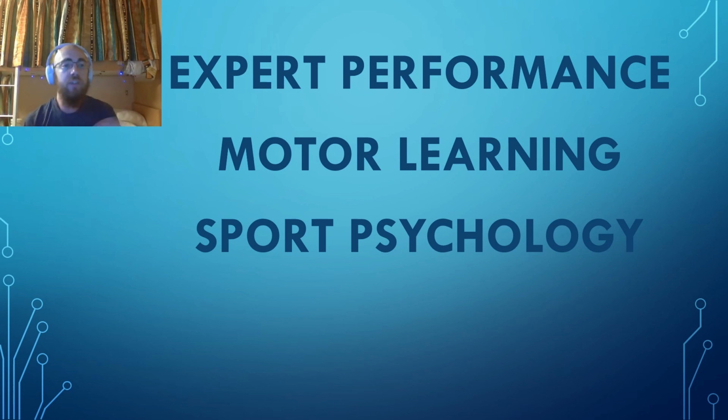The way that you can think about how these 3 disciplines interact, one way of thinking about that, the top one there, expert performance, tends to live in terms of improvement on a scale of years or decades.